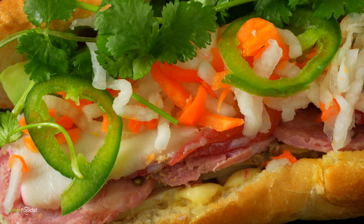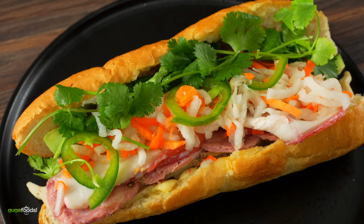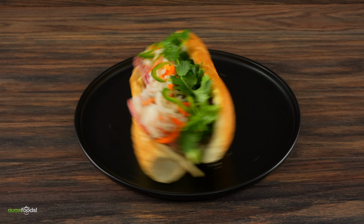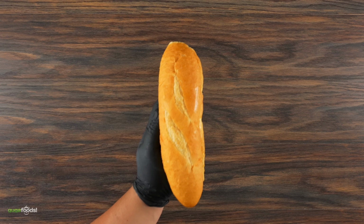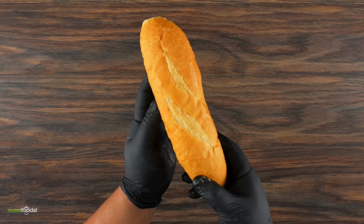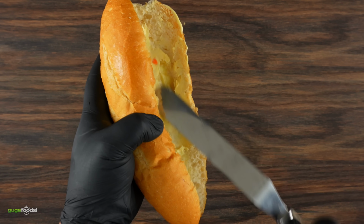The toppings are nice as well, but if you get a good banh mi with a good bread, the doors of heaven will open up. There are many variations of this sandwich. Most of them change up the type of meat, but there's one thing that is not changed ever, and that would be this, the bread. It is a French baguette that is light and crispy. Now there's one thing that you must have, and that would be pâté.